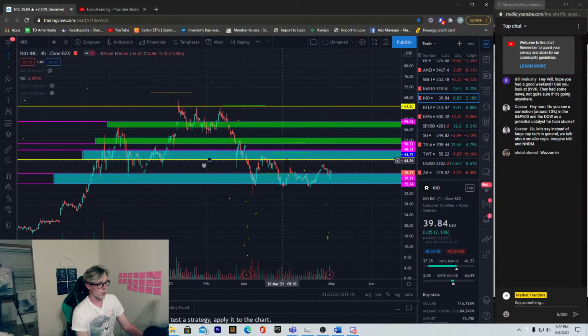Really, what I'm looking at NEO for this week, guys, is the breakout. We're doing the same thing as we are with the market. We're really consolidating right here. So anything below this line right here, 44.67, is just consolidation. Breaking above that is going to be crucial.